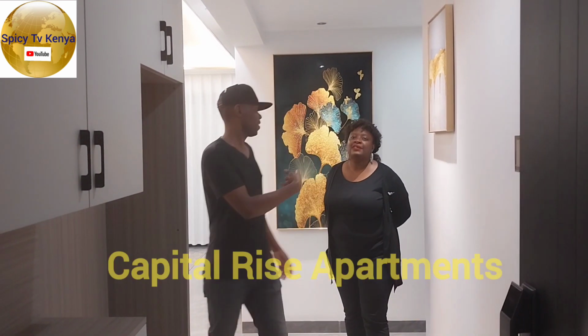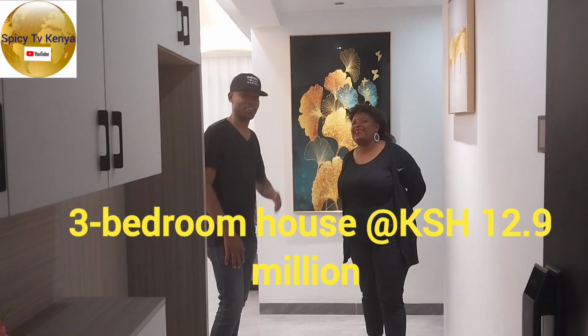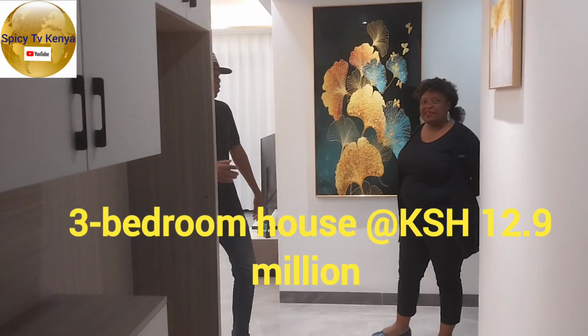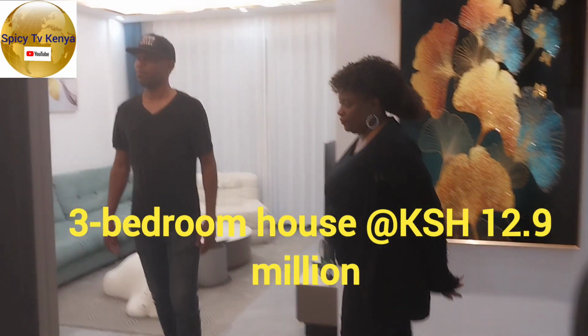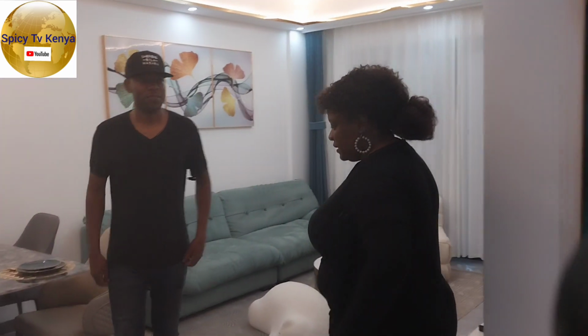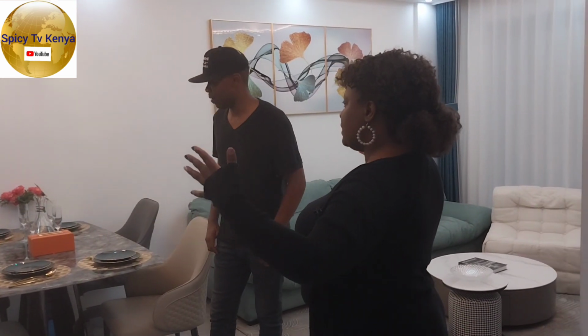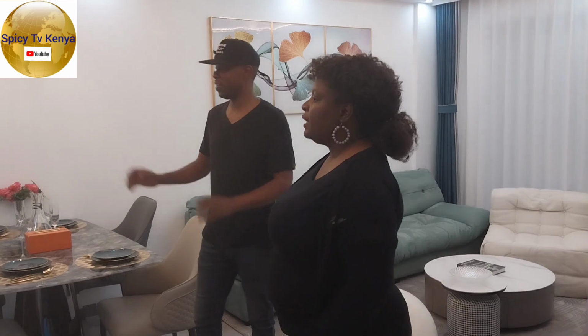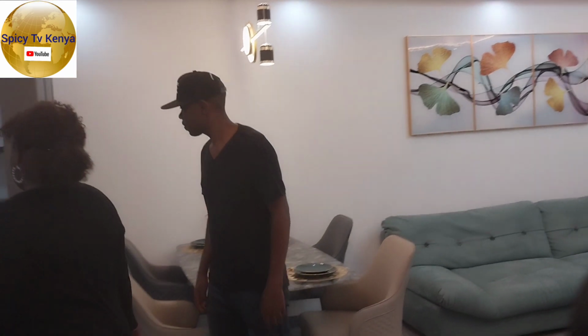Bado tuko pale? Happy to arrive. Sahi tuko ndani ya 3 bedroom. Karibu sana. Let's see ikoaje apart from the 2 bedrooms. Okay. Karibu ndani. Yeah. So now this is the 3 bedrooms. Yeah, as you can see, the space is bigger now. It is bigger. Right from the kitchen. Exactly. So ata ukianza ukiona hapa kwa oven, you see it's bigger.